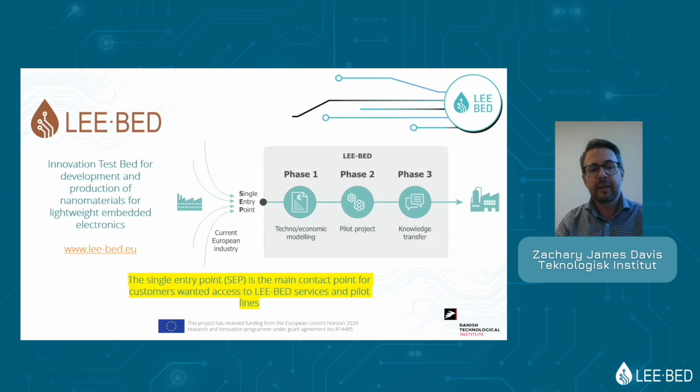LEBID is basically what we call an open innovation testbed for the development and production of nanomaterials, but also lightweight embedded electronics and processes for that. As you can see in the figure, we have what we call the single entry point, and that is where you gain access to LEBID infrastructure, services and facilities expertise. This is a website, www.lebid.eu. Once you get there, you can sign up, and then you get contacted by a project manager, who will guide you through the different phases of LEBID.